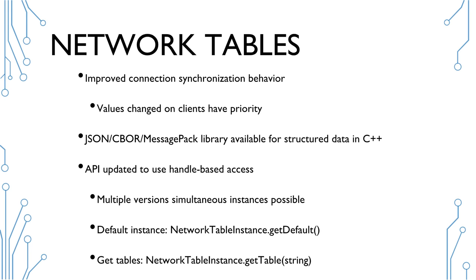So what we added to C++ is a library which supports JSON and a couple of binary formats. One is called CBOR, which is a standard binary format, and then MessagePack, some folks may be familiar with as well, which is another binary format. We added a library to C++ that we imported from another source, so it's available from all teams. So if you want to store structured data, you can use that library to build a binary value, and then network tables has support for sending binary values.